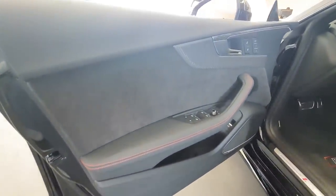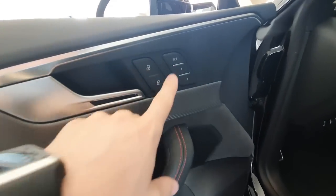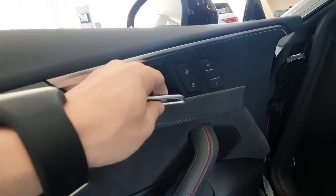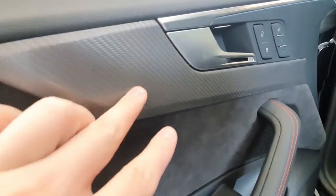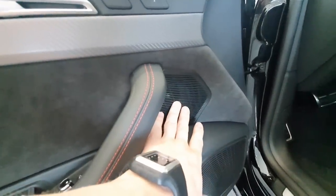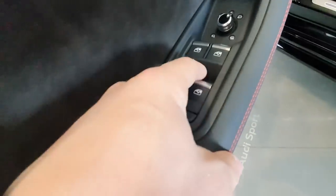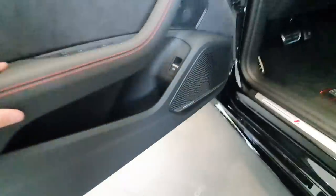Great quality everywhere, Alcantara, soft material up here. We have also the buttons. We have electric seats with saving position. Handle here, it's different from the new Audis. Also, we have an LED there in the handle, Alcantara, great leather with red stitches, speaker there. Also, the buttons are nice with chrome. You can see it. They look very nice.